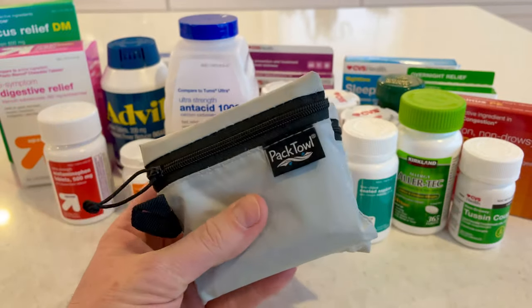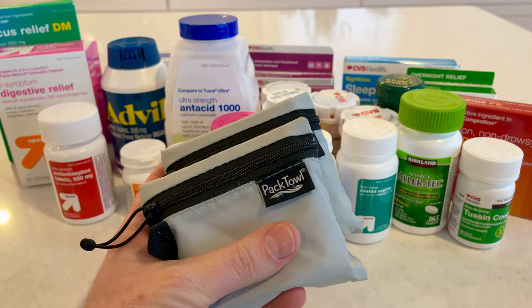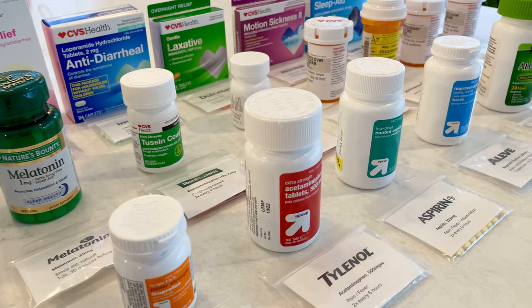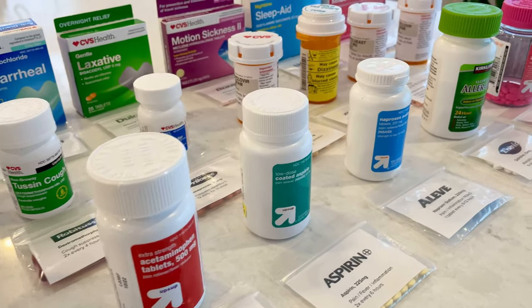And all of that will be super convenient, very packable, and perfect for situations where you're traveling, especially if you're doing one bag travel and you don't have a lot of space.